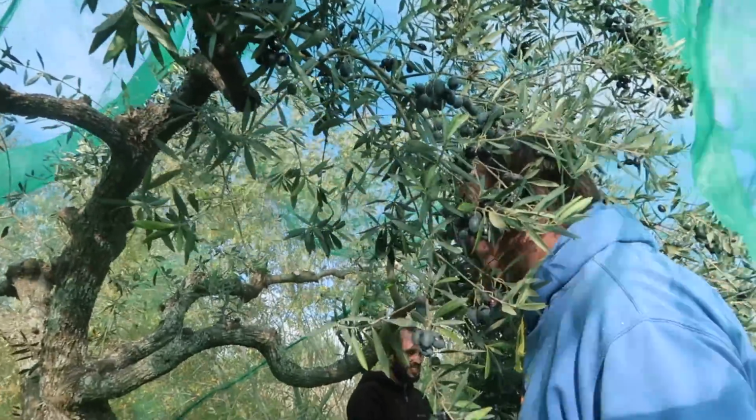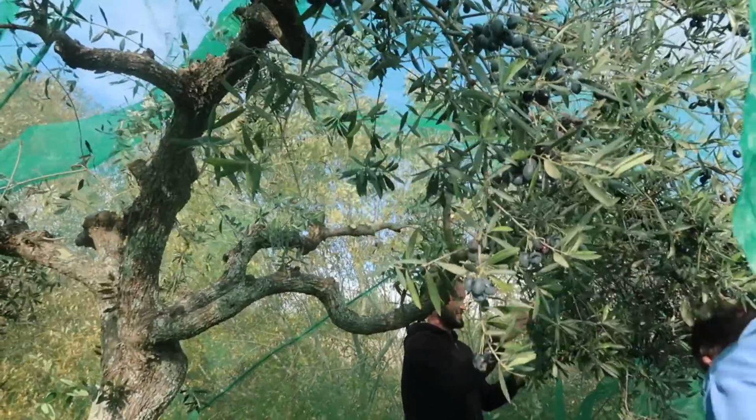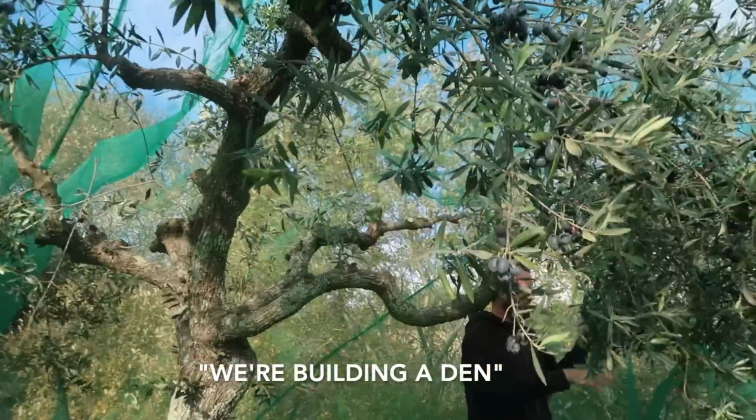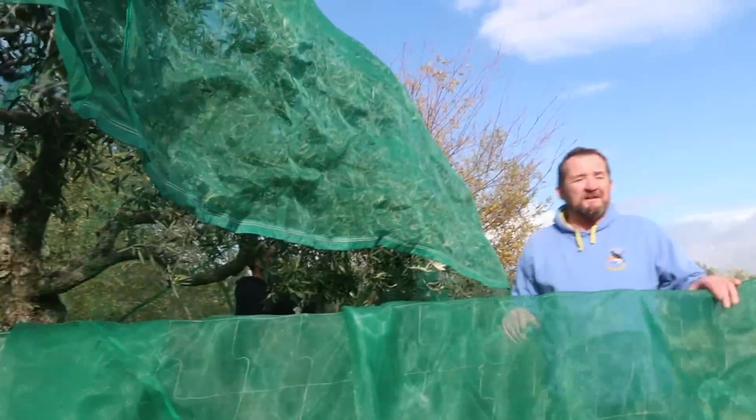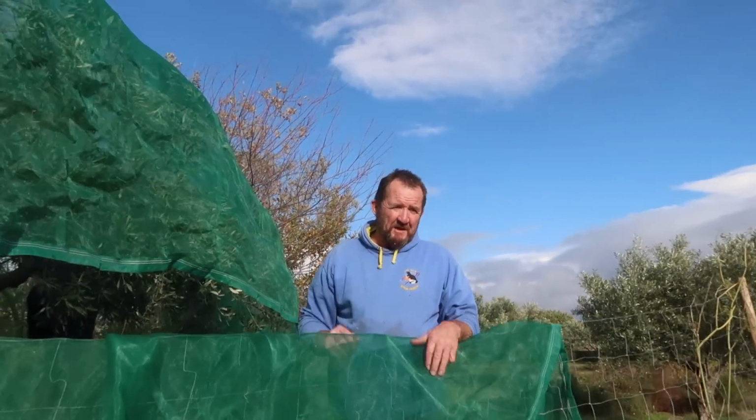What's going on in here? So the whole tree's going on it. Building a den. Funny how all the boys are over here as well. Can you pass me the shaky thing? I can.